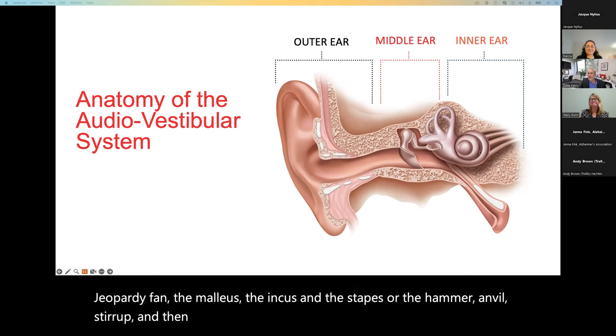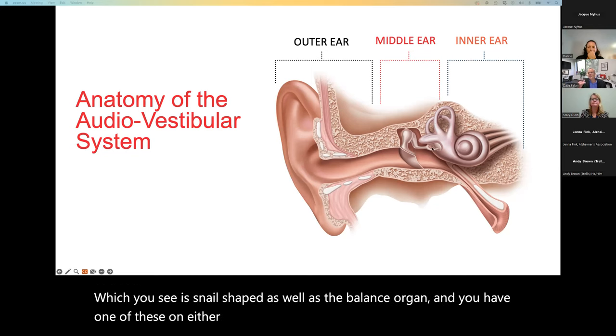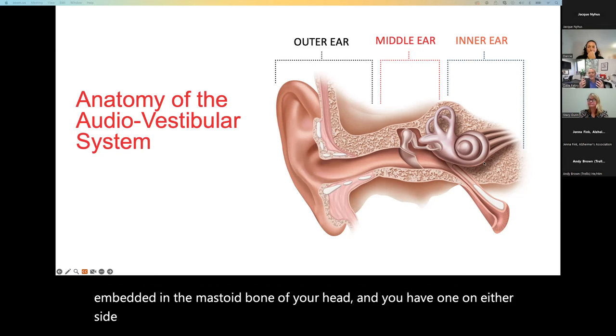And then the inner ear is where both the inner ear of hearing, the cochlea, which you see is snail-shaped, as well as the balance organ. And you have one of these on either side. It looks very much like a gyroscope because that's precisely what it is. The audio and balance system are one organ embedded in the mastoid bone of your head, and you have one on either side. There is some redundancy.